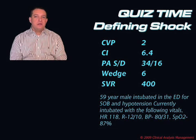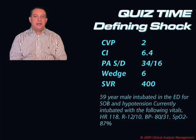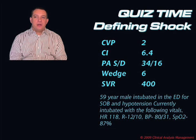But the big thing we're going to have to do for this patient is take him up with fluid, and then the next thing is we're going to have to increase his SVR. Now, when we look here, his pulse ox is 87%. He's massively overbreathing the ventilator. And we said that he came in with shortness of breath.